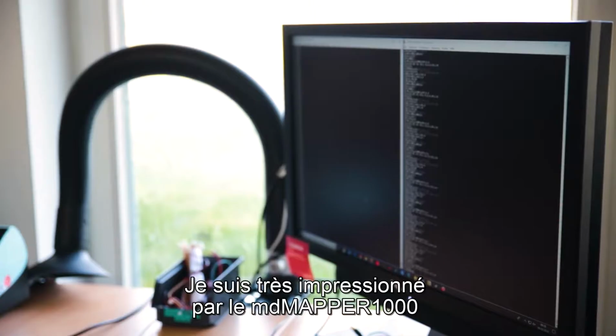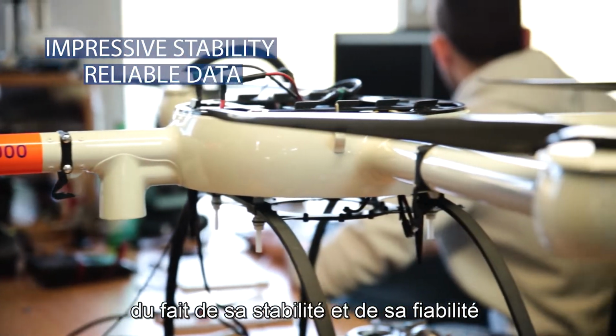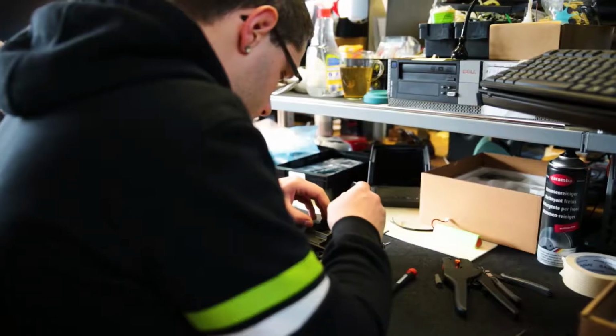I am very impressed about the mdMapper1000 because of the stableness and the reliability of the system, and it's easy to use.